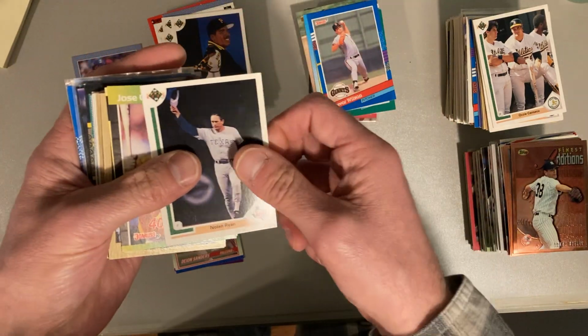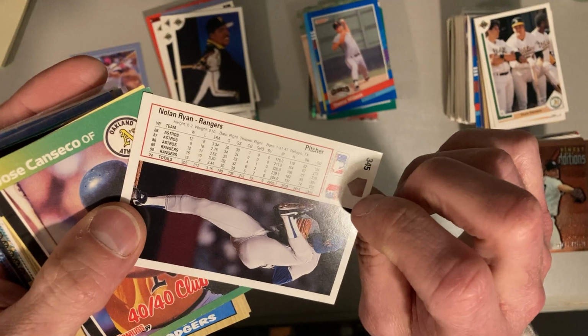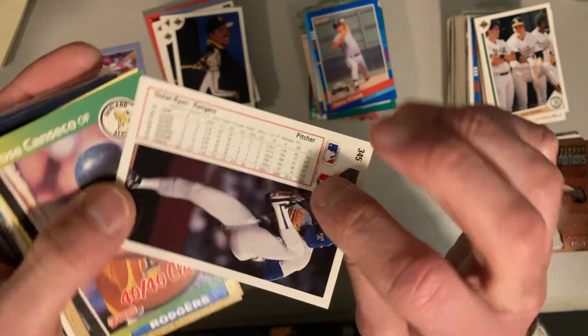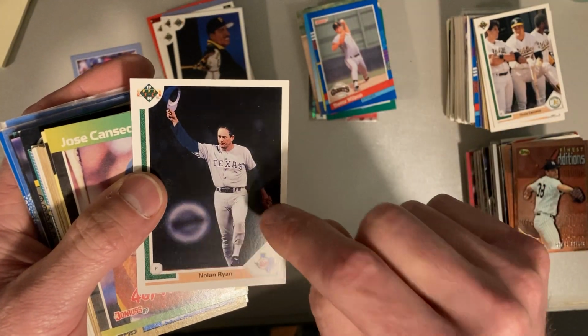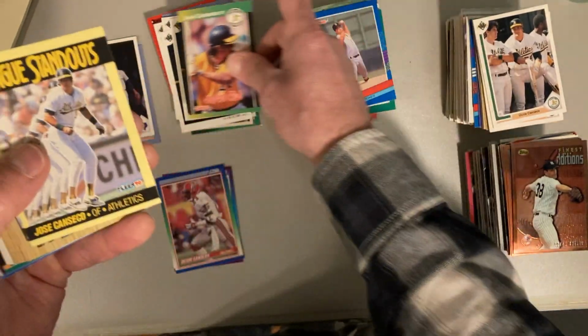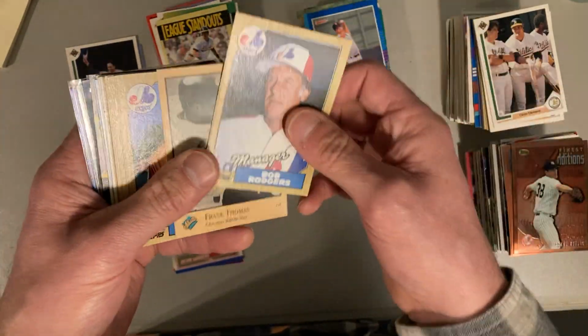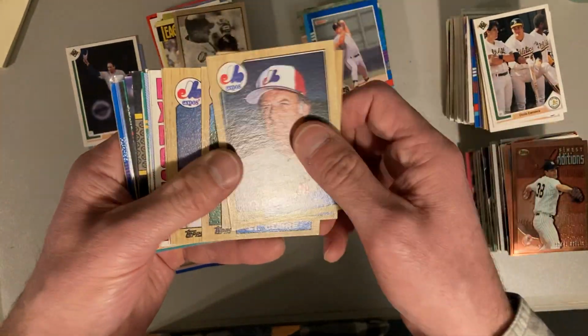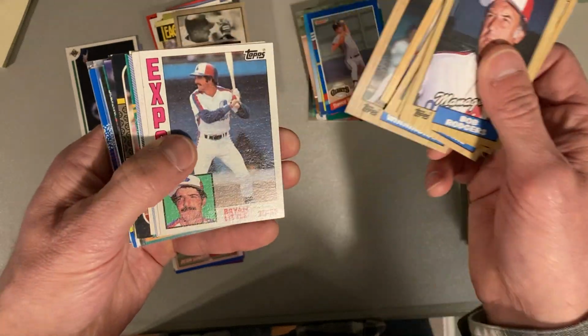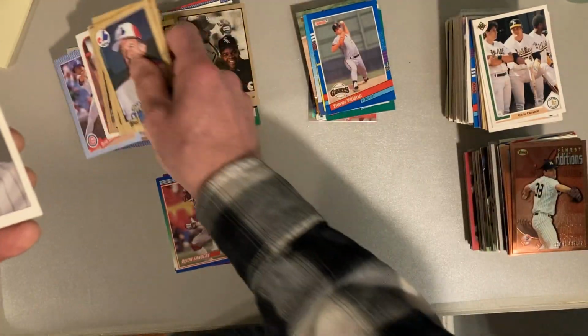Another Barry Bonds. Hey, there's a Nolan Ryan coming off the field after, I think that was his seventh no-hitter. He was waving his hat there. There's the 40-40 club for Jose Canseco. League standouts. And then we got some '87 Topps. There's a Frank Thomas snuck in there. Some Expos. '84 Topps. Ruben Sierra. Another Ryne Sandberg for me.